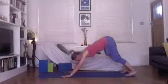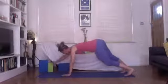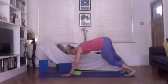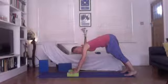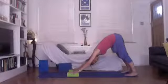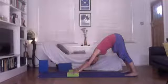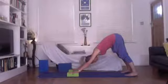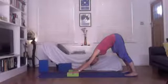If you find that the ground's too far away because you're really, really tight in the back of the legs, you can bring in a couple of books to put your hands on. So this lifts you from the ground. You're still pressing through the hands, still propelling yourself backwards, so you're activating legs and feet. Just means you're not having to overstretch if it feels too much on the back of those legs with the hands on the ground.